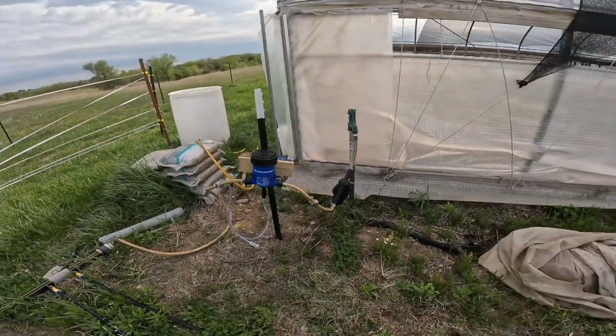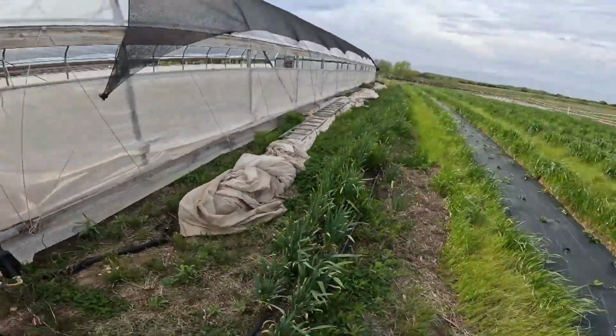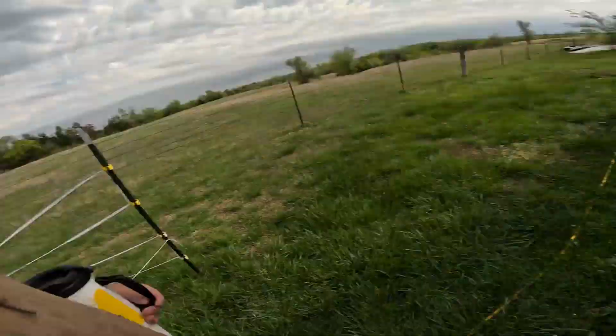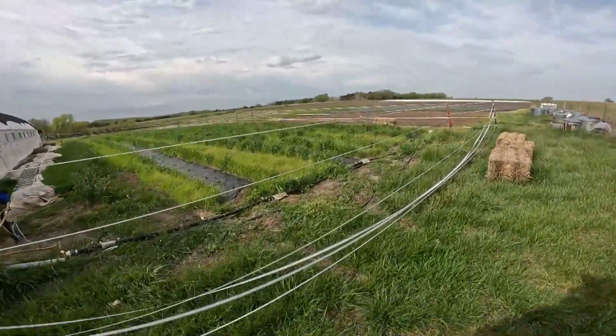So we did go ahead and get our filters and Dosatron on. The garlic is going to benefit. The strawberries are going to benefit. Now I need to get over here and fertilize. Our tub took off yesterday, but Delia got it trapped. Look what the wind did to our electric fence. It ain't doing much right now.